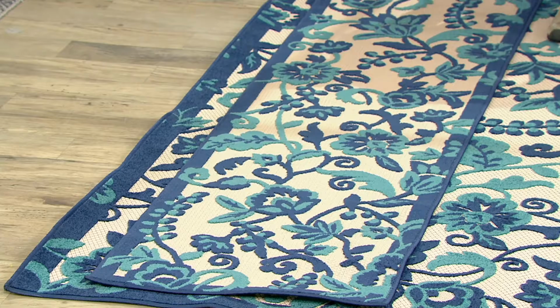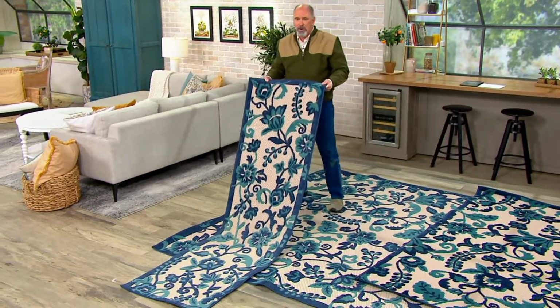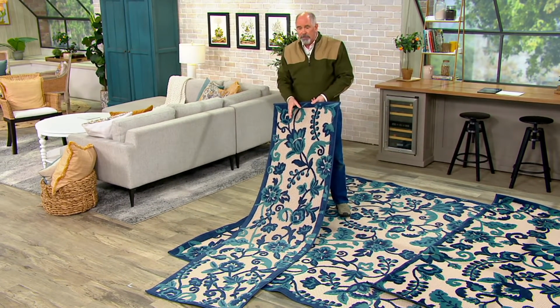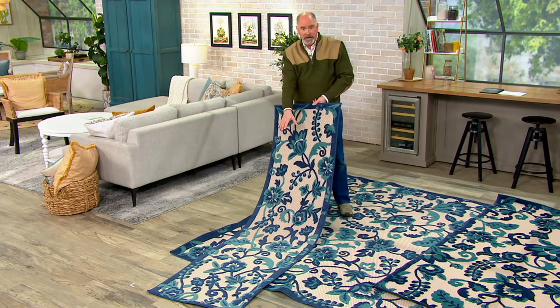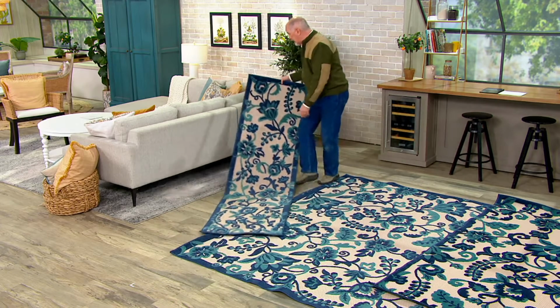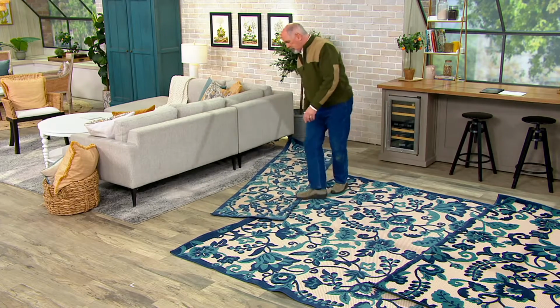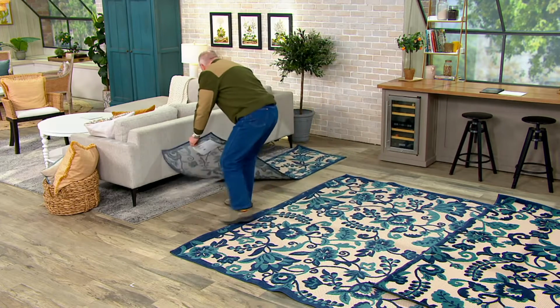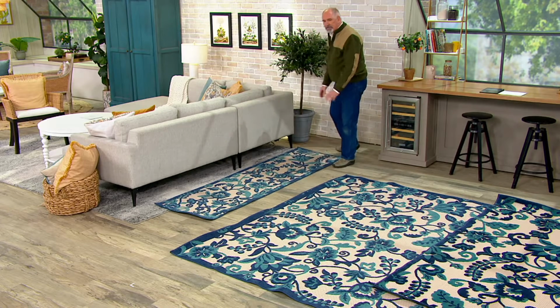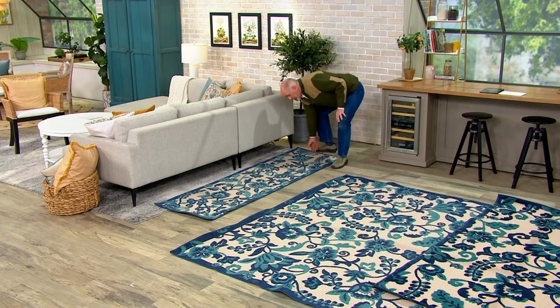Now, because they're stacked on top of each other, they may be a little difficult to see. But this is a 7 foot long runner by 2 feet in width, and it is now available, I believe, in navy blue only. The navy is what I've got out here in front of me. But it is last call. I've got just a handful of them. This is a perfect piece, by the way, to be able to put back behind a sofa, indoors or outdoors. So it kind of defines that space, does it not?